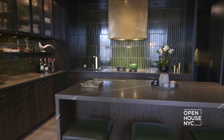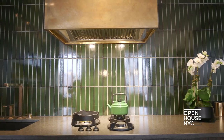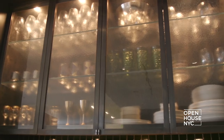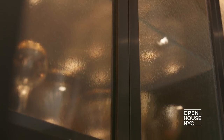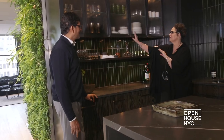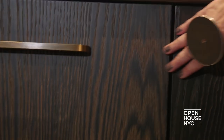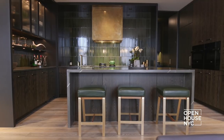Yeah. We did a custom patinated hood cover over the burners, which are cut directly into the stone. We also did custom bronze pulls for all the cabinets, and these custom steel cabinets up here with this etched glass. So you have an amazing mix of materials: steel, bronze, stone, wood. I think it's really good for people to know that you can't get too trapped. You can mix, and as long as they all speak to each other, the world is your oyster.